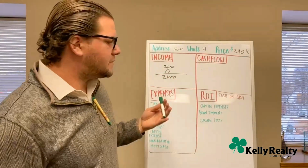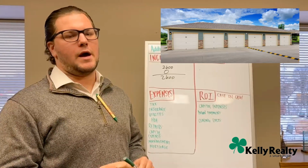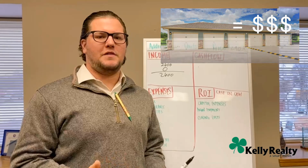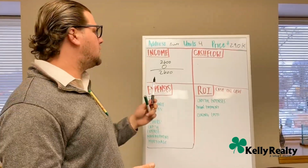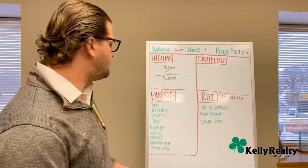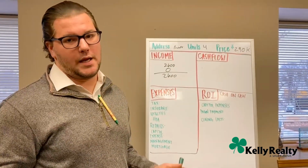Something unique about this property is it does have a 5-car garage, which currently are not being rented out, but I believe that they could each be rented out for about $50 a month for an additional $250 a month for monthly income. But it's not that way today, so I'm not going to analyze it like that today.